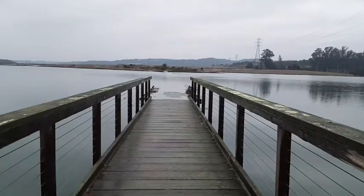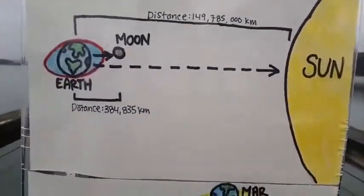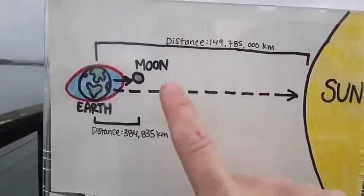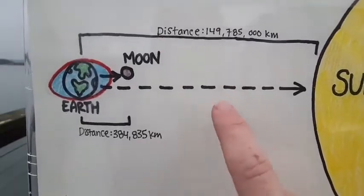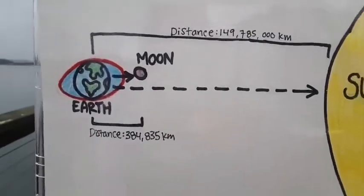That said, there is also another great big celestial body. There are a lot of planets and celestial bodies in the universe, but the biggest one nearby to us is the sun. And the sun is clearly a lot farther away than the moon. These numbers are an average. We're not completely equidistant on our rotation around the sun, and I'll show you that in a minute.